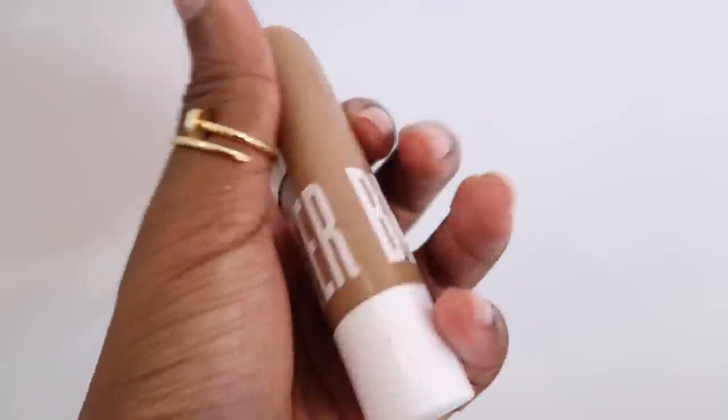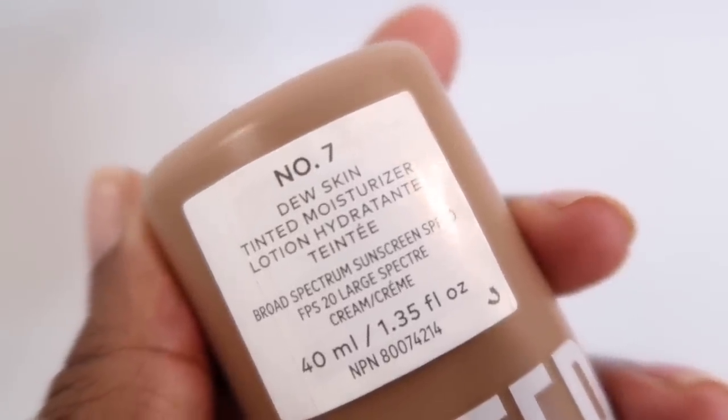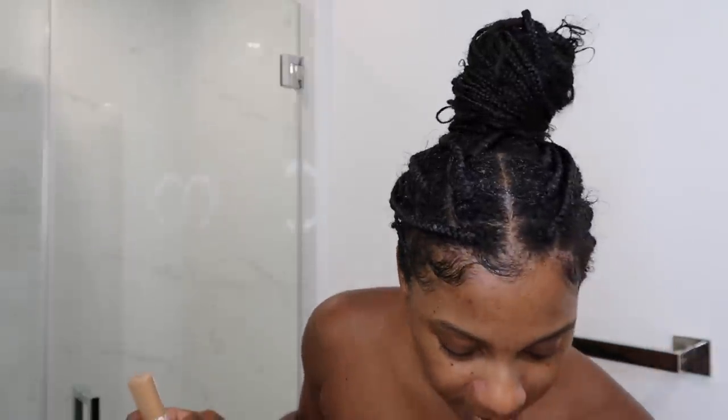Now, we're gonna start with my beauty counter tinted SPF. This is not foundation, this is tinted moisturizer with sunscreen. It has SPF 20 in it. I'm gonna put a little bit of this on a brush. I either use color number 6 or color number 7. They're both fairly close. And it's a tinted moisturizer, it's not gonna be your skin tone. It's just really gonna kind of melt into whatever color your skin is. So this one is 6, which is the lighter color.